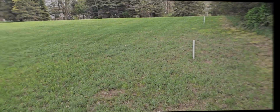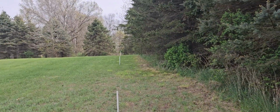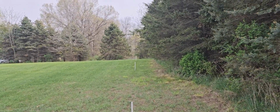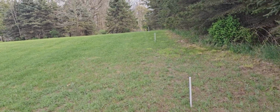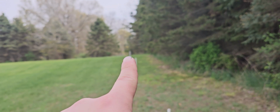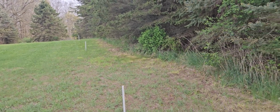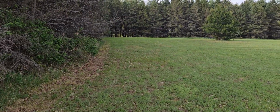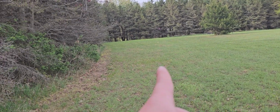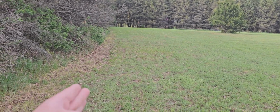So here's my property line. So you can see the stake up there. It's got an orange flag on it. I don't think you guys can see it, but it's right there. That's the survey marker for my property line. And then I'm going to stand in line with this right here. So right there is the other one. And you can see how much property.